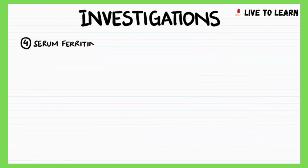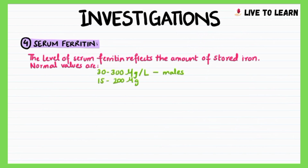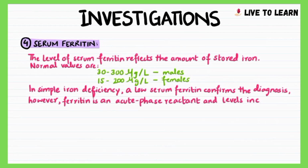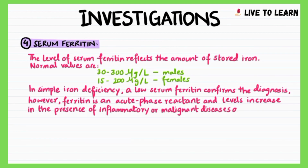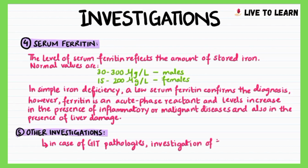Another important investigation is serum ferritin levels. The level of serum ferritin reflects the amount of stored iron. Roughly, the normal value in males is 30 to 300 micrograms per liter, and about 15 to 200 micrograms per liter in females. In simple iron deficiency, a low serum ferritin confirms the diagnosis. However, ferritin is an acute phase reactant, and levels increase in the presence of inflammatory or malignant disease, as well as in the presence of liver disease. Other specific investigations may be required to find out the underlying cause. For example, in patients with GIT pathologies, investigation of the gastrointestinal tract is required.